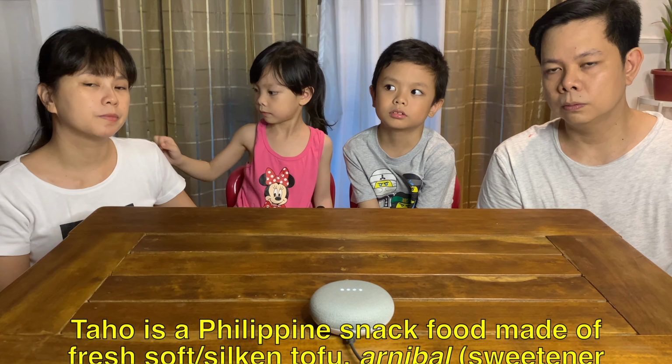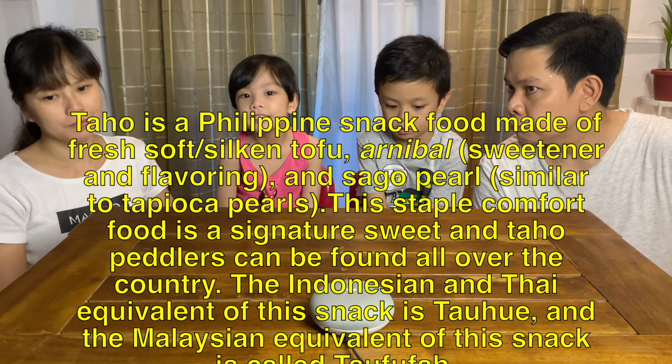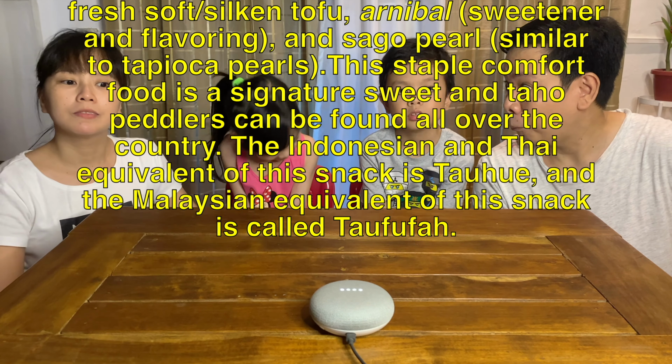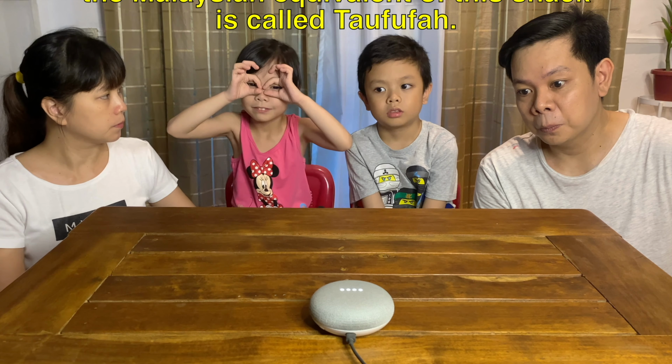You know what taho is? Hey Google, what is taho? According to Wikipedia, taho is a Philippine snack food made of fresh soft silken tofu, arnibal, and sago pearls. This staple comfort food is a signature sweet, and taho peddlers can be found all over the country. The Indonesian and Thai equivalent of this snack is tauhue, and the Malaysian equivalent is called tau fa fa.